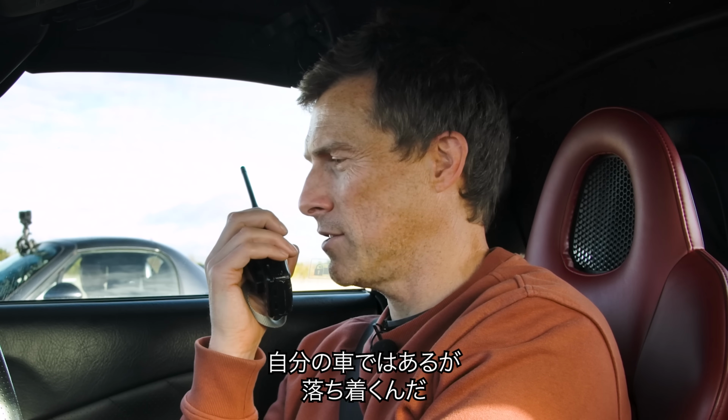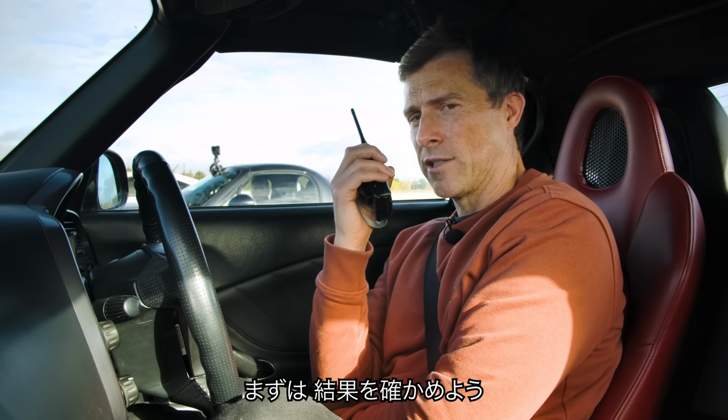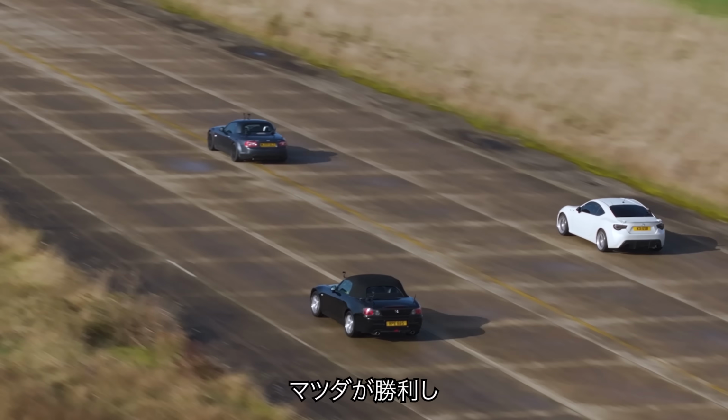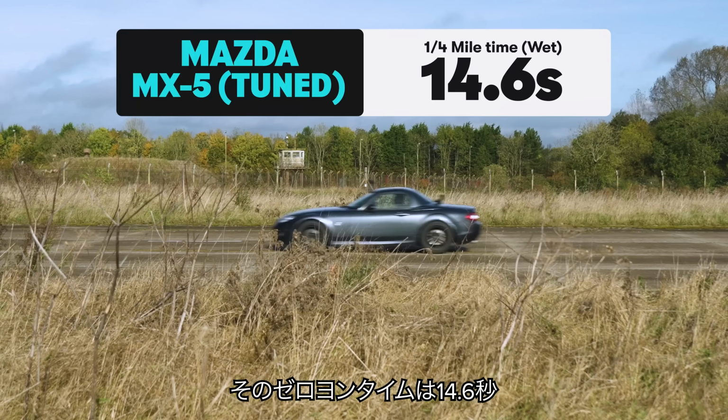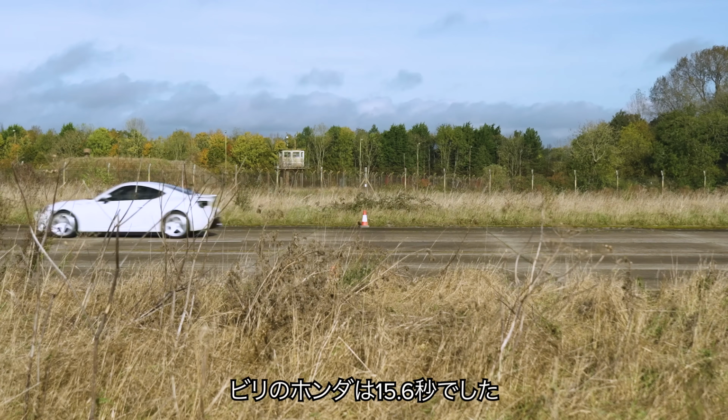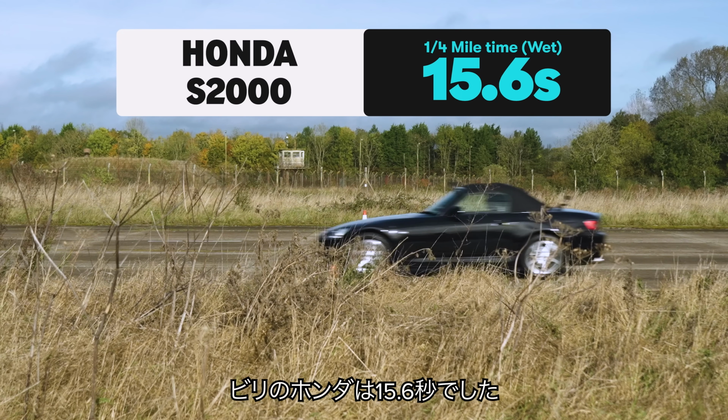I know it's your own car, Jack, so you've been very precious about it, but before we get into the rolling race, let's do the thing. So then, what exactly happened? Well, the Mazda won. It completed the standing quarter mile in 14.6 seconds. The Toyota took 15 seconds and the Honda was last, crossing the line in 15.6 seconds.